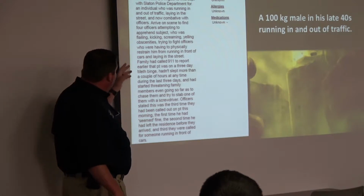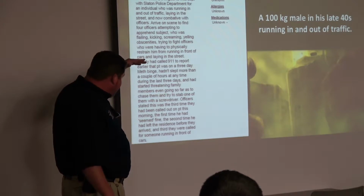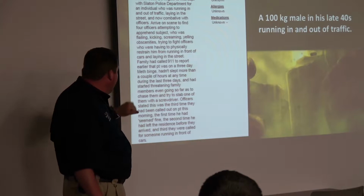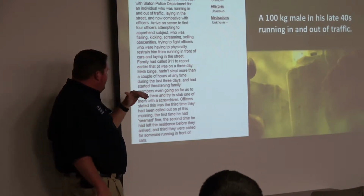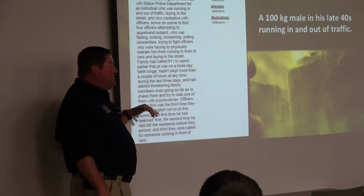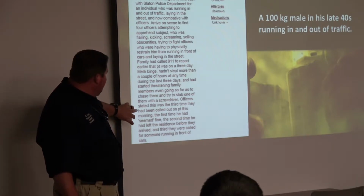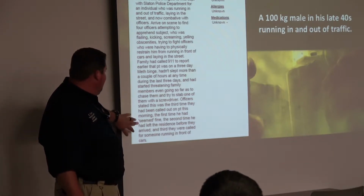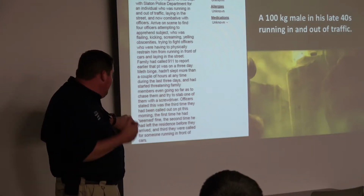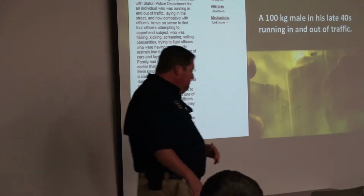Family did a great job. They did a great job documenting this. They stated he'd been on a meth binge and hadn't slept for more than a couple of hours over the last 3 days. The family member stated that he was starting to threaten them to stab him, and he tried to stab one with a screwdriver. Officer stated that this was the third time that they had been called this morning, and the first time he had seen him fine, quote unquote, and the second time he left the residence before they could get there. The third is when they found him running in and out of cars.